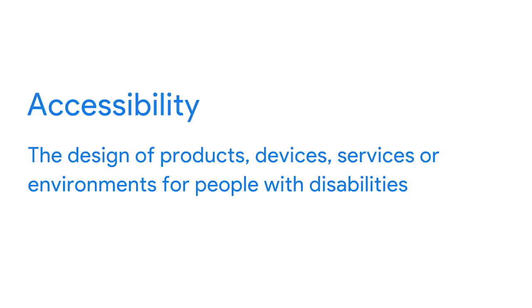Let's recap. The term accessibility refers to the design of products, devices, services, or environments for people with disabilities. We call it A11Y in the industry, and it's something that should guide all of our work. And because I'm sure you're wondering, the 11 in the middle refers to the number of letters between the first letter in the word accessibility and the last letter.